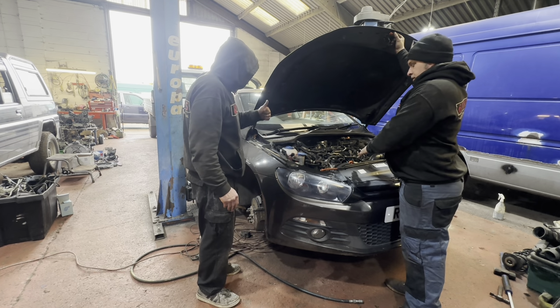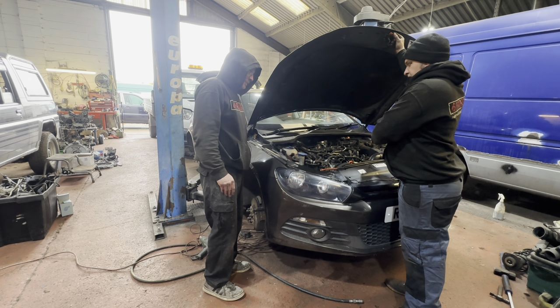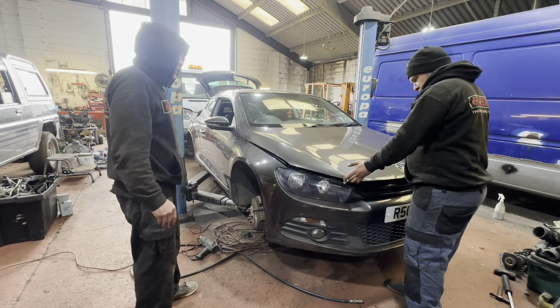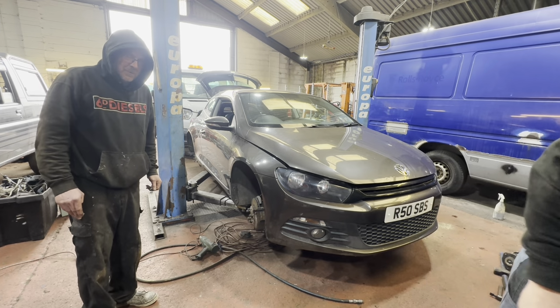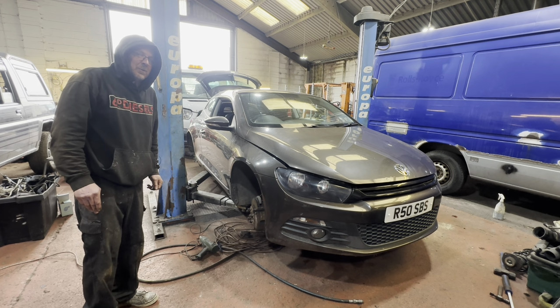Serviced it. Fitted an intelligent shock absorber to replace an intelligent shock absorber that had become a bit unintelligent. ABS sensors, done. Beautiful. We have, shall I go and grab a very shiny wheel? Yeah, they are very nice actually. As long as I don't drop them, they will be.